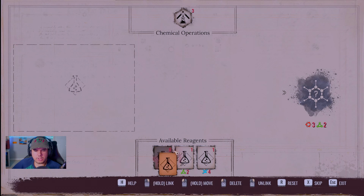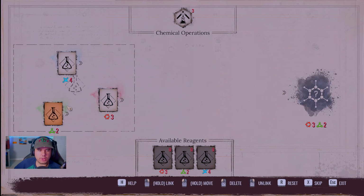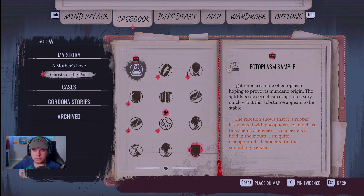Okay, so we got a couple reagents here, so hold on. Drag out 2 reagents, link the reagent to an operation, link the result from the targeted formula. Oh, okay, so we need to just drag you over to this area then. So we need 3 of you, 2 of you, and connect that over to this guy and do confirm. Nice! That took a little bit to figure out.